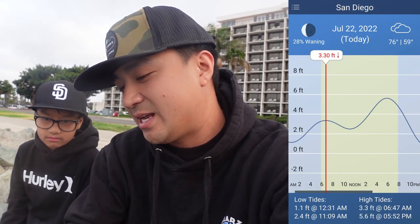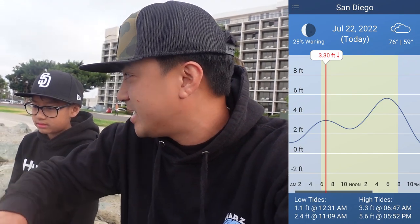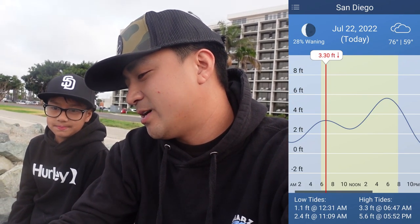All right, I'm going to bring up the tide chart right now, and I'll explain to my son how the tides work. So this is the tide chart you guys can see on the screen. Right now, Liam, it is high tide. It is currently 6:50 a.m. The tide peaked at 6:45 a.m. So that means the water is at its highest right now. And you see where the red line is? Yeah. That's where we are. And then it's going down, right? Yeah. That means the tide is going down.